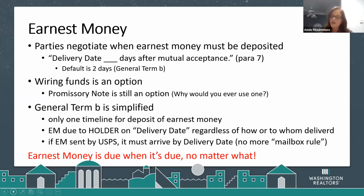So the form also identifies who's holding the earnest money. Let's assume it's going to be held at escrow. And let's assume that you wrote 5 in that blank. That would mean that 5 days following mutual acceptance, buyer's earnest money must be at the escrow company. If buyer intends to mail the check using the United States Postal Service, I'm going to put my check in an envelope and address it and stamp it and drop it in the big blue box. That's fine if buyer wants to do that, but the check has to arrive at the escrow company not later than the day on which it's due.